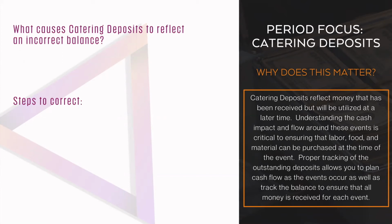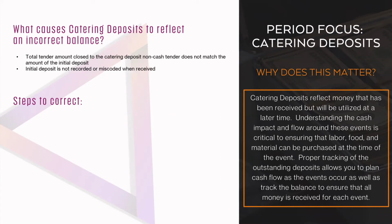If not properly tracked, these accounts can get out of balance and tracking the activity can be time consuming. To avoid the account going out of balance, train your team to verify that the total amount closed to the catering deposit non-cash tender matches the amount of the actual non-cash tender. When entering the deposit, verify to make sure that it is recorded to the appropriate liability GL. And if any refunds or adjustments are made for the event, those need to be reflected against the same liability account.